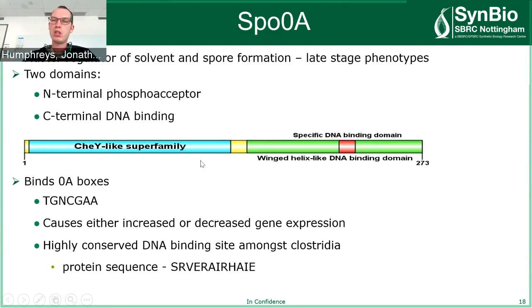And once it's bound to these 0A boxes, it can either cause an increase or decrease in gene expression by either recruiting or stopping polymerases. And this is really interesting because it will either promote the solvent genes or repress the acid genes. And this is how the organism switches to these two different metabolisms. This very specific DNA binding domain is highly conserved amongst Clostridia as well, which has this sequence here.